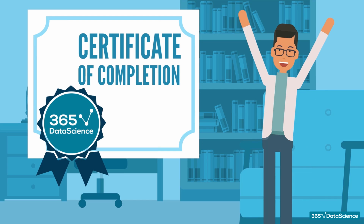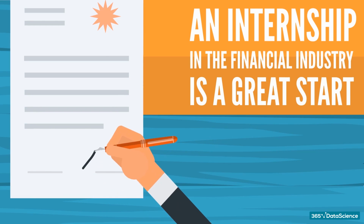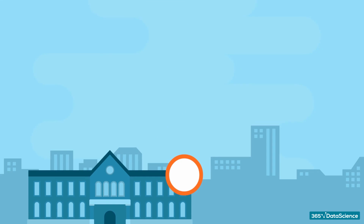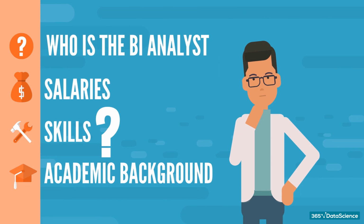And here's a small tip. If you're new to the data science field, an internship in the financial industry would be a great start. Not only will this help you understand all business processes, but you'll also get a good idea of what projects a BI analyst undertakes. Okay, from academia to the competitive data science job market, here are the skills you need to become a full-fledged BI analyst.